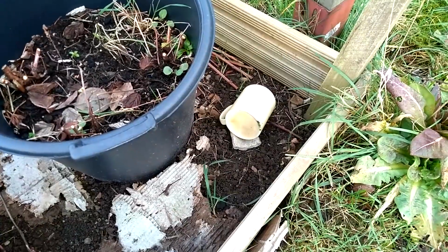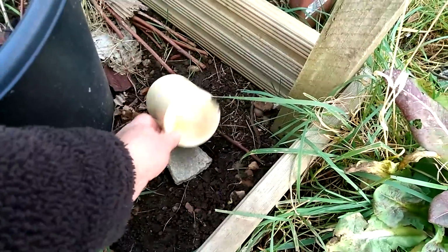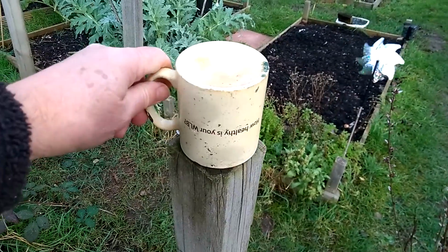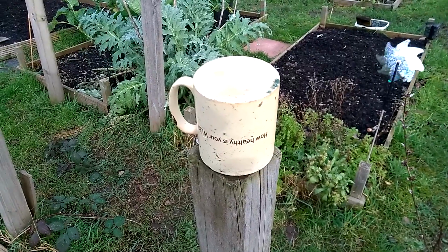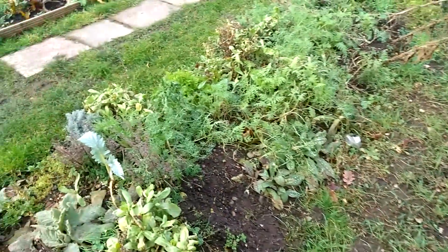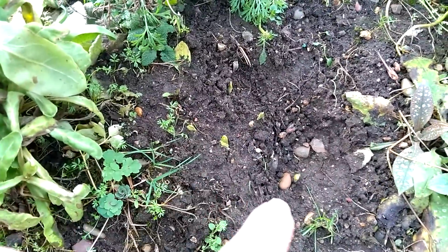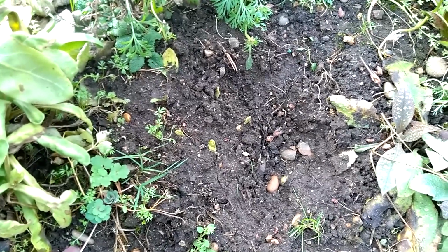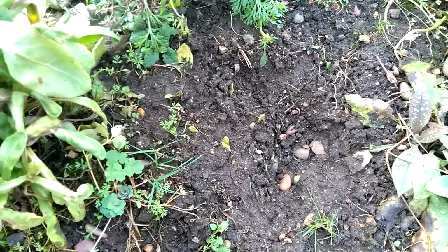What I hadn't noticed is the storm damage. The mug has come off the post. There we are, back in its place. Let's just go down here. We've got some, oh yeah, these are coming up. Oh, it's been grubbed up again. These are, again, daffodils in here, maybe 5 or 6. Again, they've been grubbed up by something, but they're coming up, which is great.